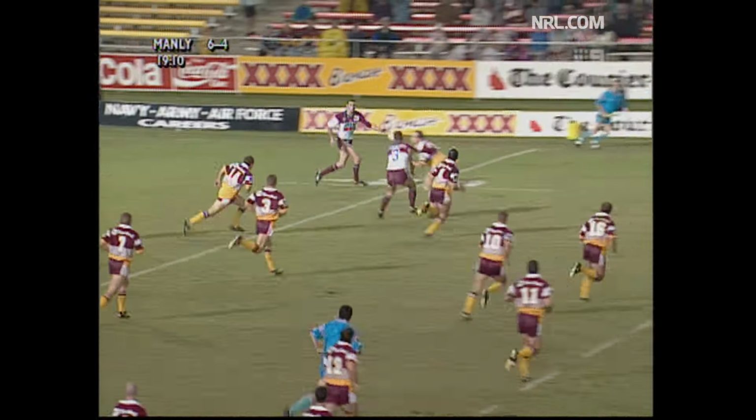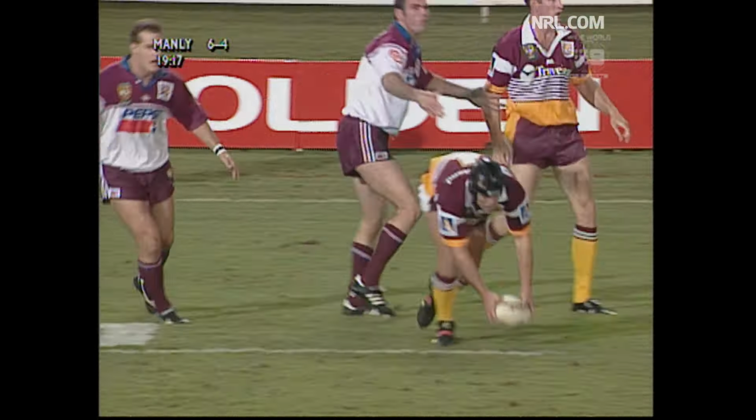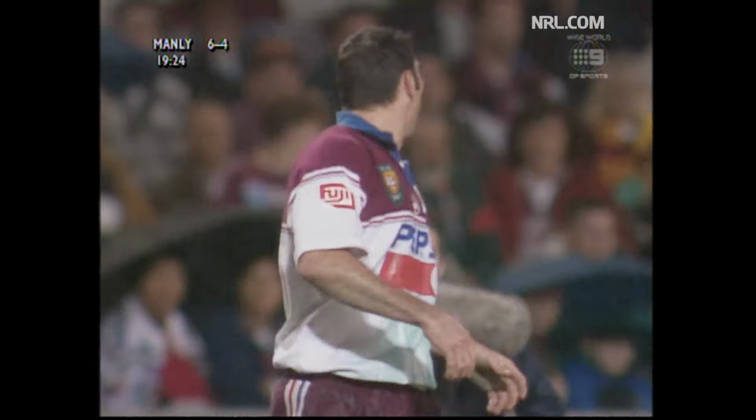It goes out along the line, rapid fire. Danny Moore is with it. Darren Smith is going across. Danny Moore is put down 40 metres out from his own line. And then, he gets up and loses the ball. McBlain says play on. Darren Smith is with it for Brisbane. First tackle, good field position.